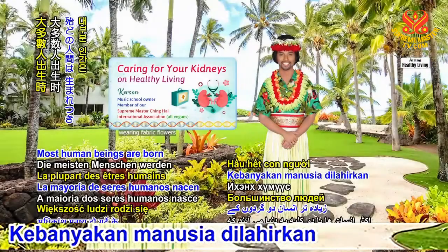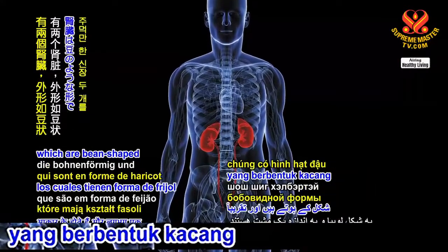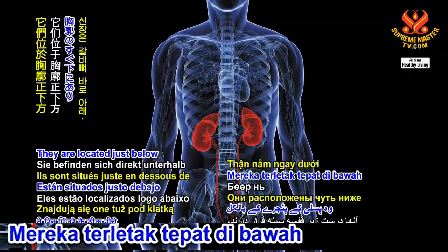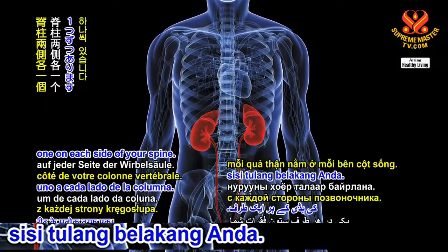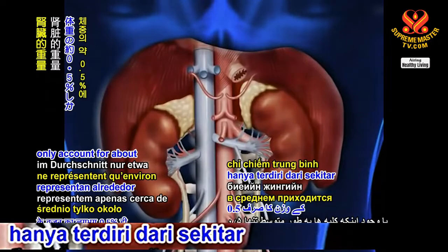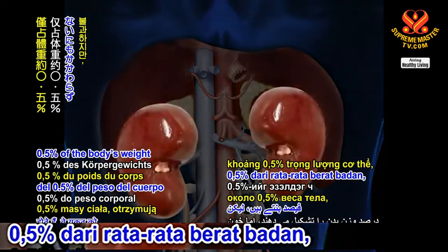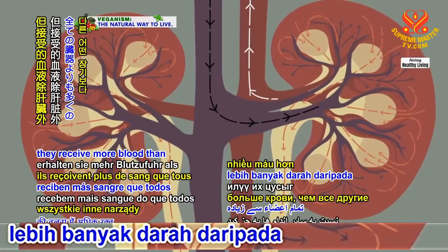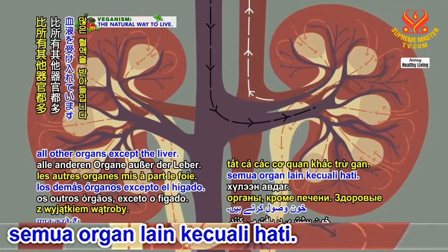Most human beings are born with two kidneys, which are bean-shaped and about the size of a fist. They are located just below the rib cage, one on each side of your spine. Even though the kidneys only account for about 0.5% of the body's weight on average, they receive more blood than all other organs except the liver.